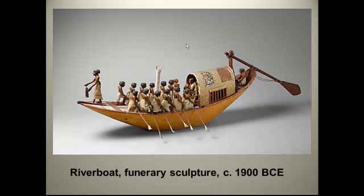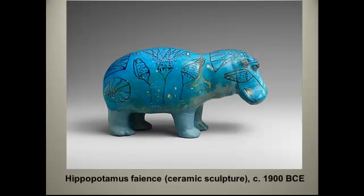This isn't in your book, but the Metropolitan Museum of Art has bunches of these funerary sculptures of a riverboat conveying a passenger to the afterlife. I really like them, and I also think that they're an illustration, again, of the central importance of the afterlife in all Egyptian art. And basically, all Egyptian art is funerary.